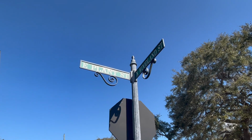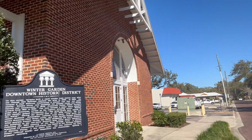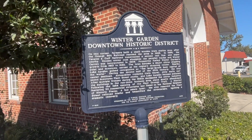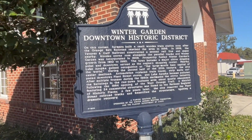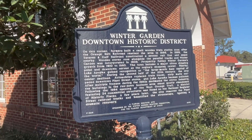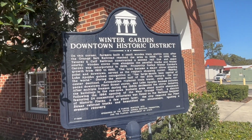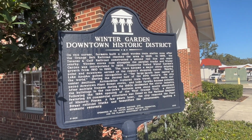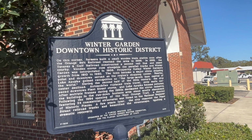So here in the corner of East Plant Street and North Woodland Street, you're going to find this placard. This is the Winter Garden Downtown Historic District, and it states there, on this corner, farmers built a small wooden train station soon after the Orange Belt Railroad reached the area in 1886. I'm going to show you that train station that they built back then.